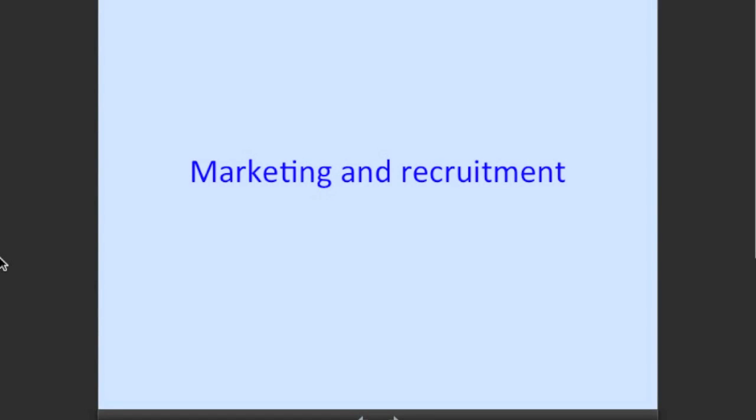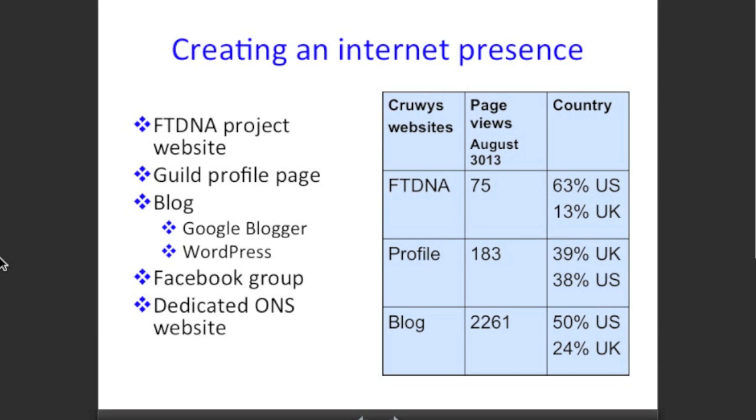Right, the last thing we're going to look at, oh no, two more things to look at. Marketing and recruitment is the next topic. Once you've got your project set up, the next thing that you want to do is to try and promote it. And there are lots of ways of doing that.